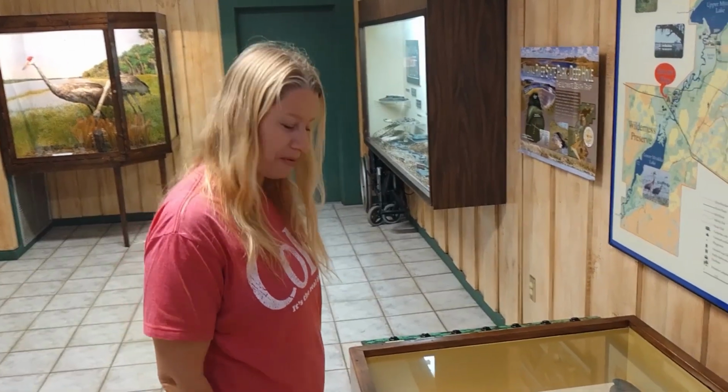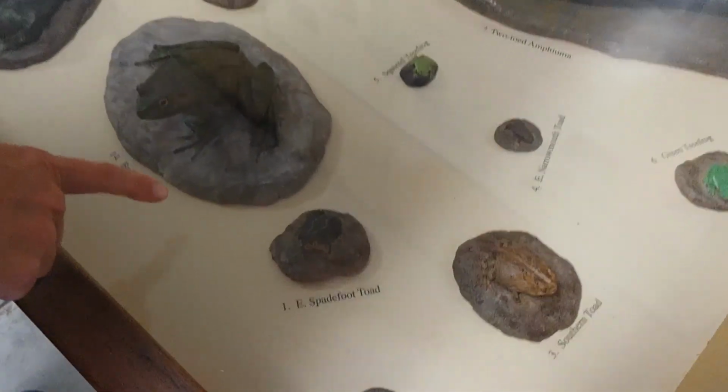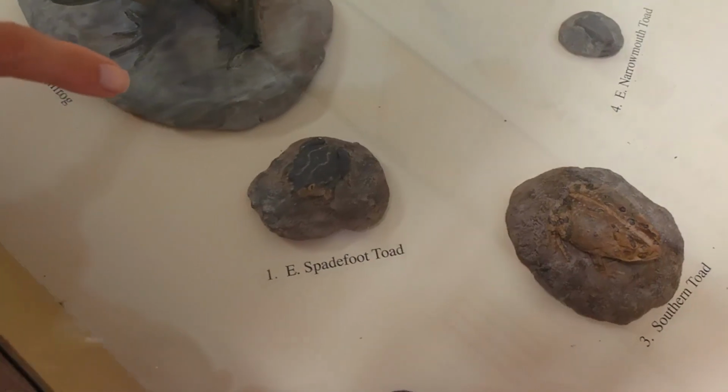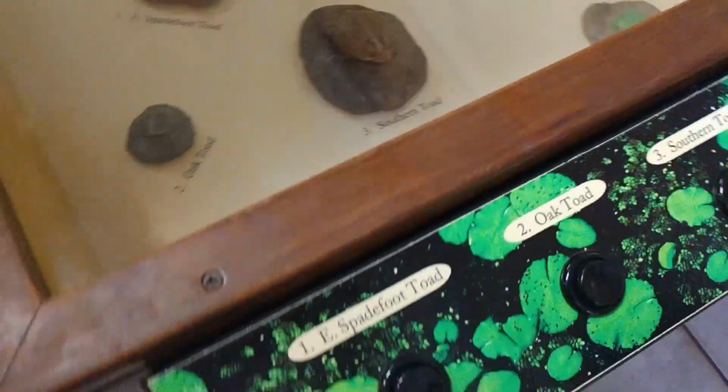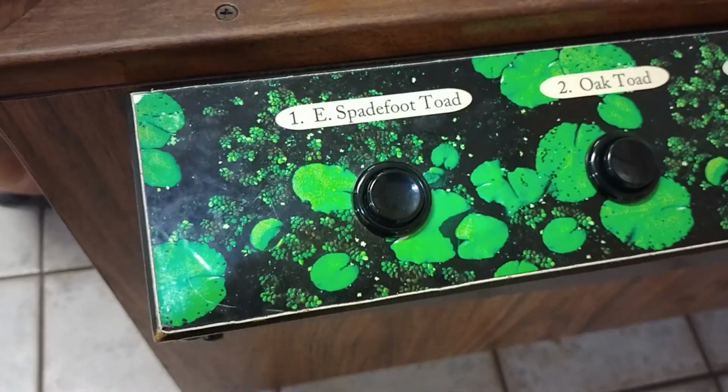So there's a display here where we can hear all the different toads and frogs sound. Here's the eastern spadefoot toad. You want to hear how it sounds? Sure. Ready? Kind of sounds like a fart.